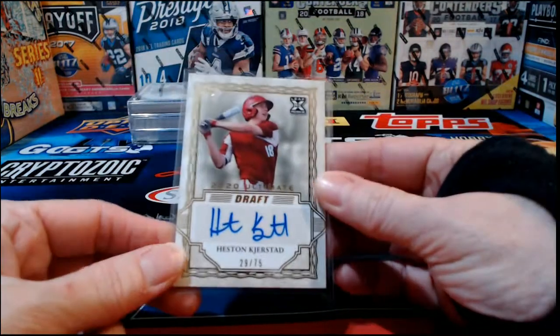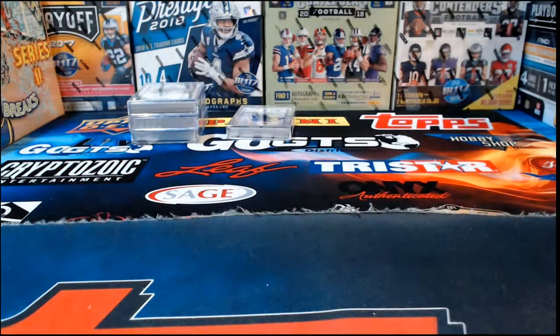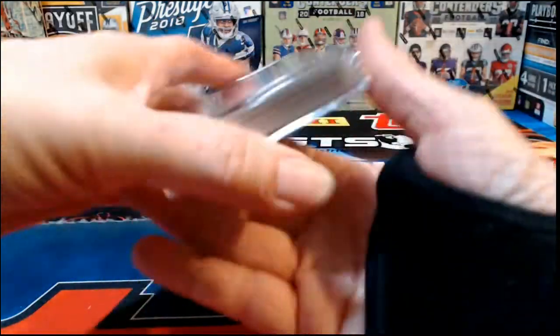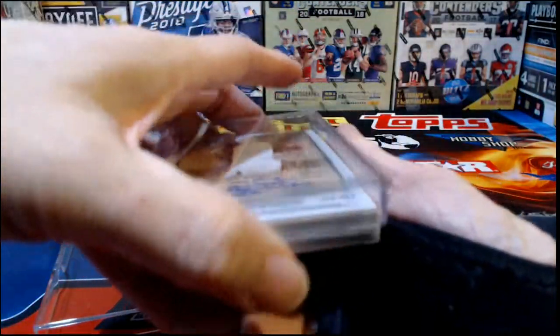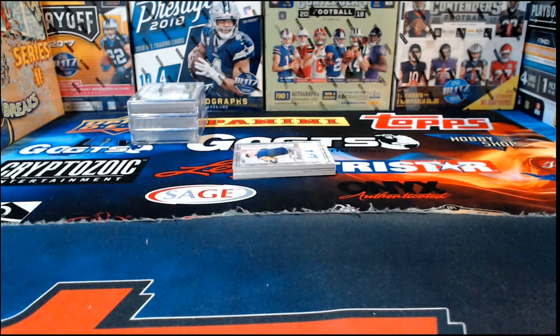And Mr. Kierstad, that's a nice hit as well. Heston Kierstad, numbered to 75. And Heston goes to Baltimore, the Orioles. Jay Allen says he's up to 3. Maybe Martin will be the one of one. Well, you're hoping. You're hoping.